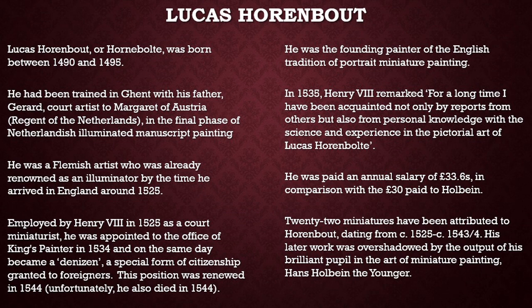In 1535, Henry VIII remarked, "For a long time I have been acquainted not only by reports from others, but also from personal knowledge with the science and experience in the pictorial art of Lucas Horenbolt." He was paid an annual salary of £33, 6 shillings, in comparison to the £30 paid to Holbein.